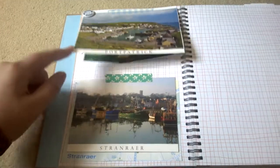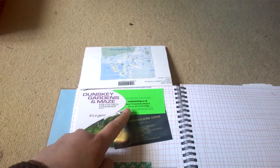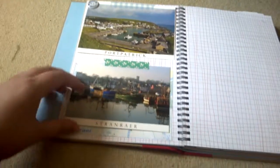So these are both postcards, and once again, they're both flaps. So I've got a map of Portpatrick, a maze fame, Smuggler's Cove, which is an awesome shop, and the cottage business card. And this one is of Stranraer.